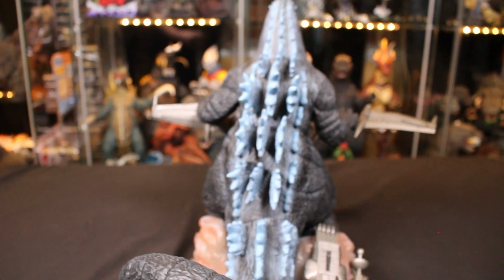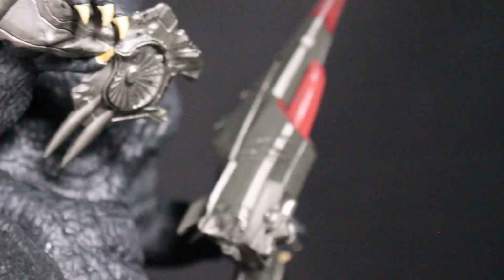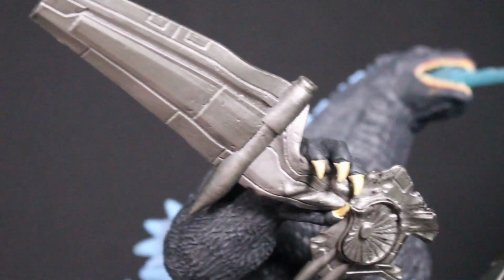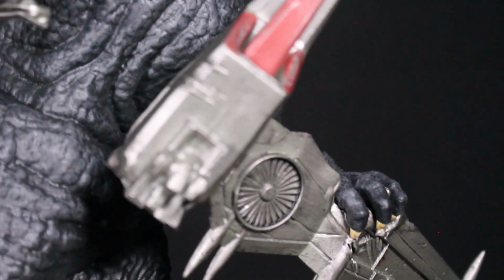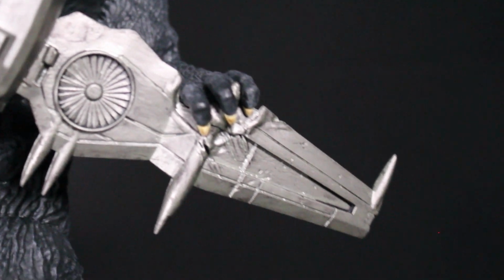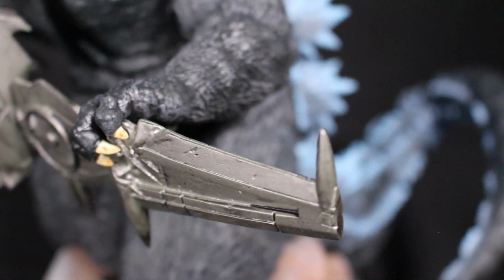I'm looking at it and comparing it to the SH Monster Arts version. Here's the ship now. Look at all the battle damage. There's the scratch marks and the crumpling. It's really well done. You can see under Godzilla's arm, it's really squished. So I think they did a really great job with the ship. And there's some slash marks right there, some claw marks. So they did a really good job.